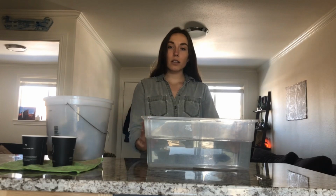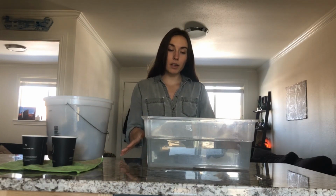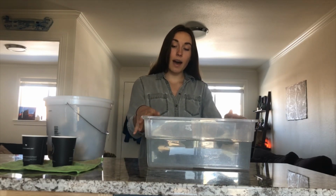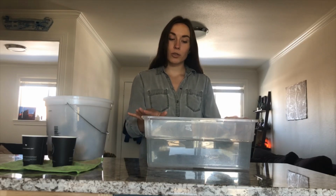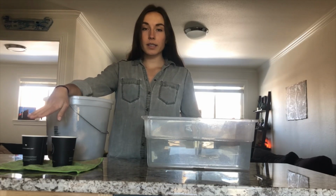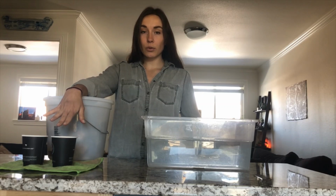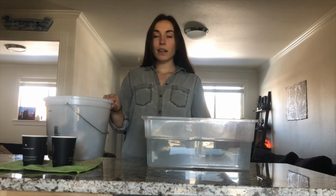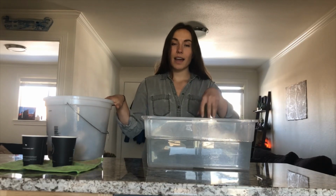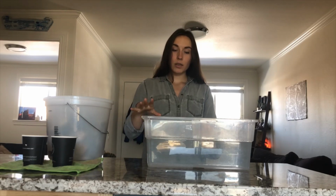Before we get started on our experiment, if you are following along and doing this experiment with me, the things you'll need are a clear rectangular bucket that's about halfway full with room temperature water. You'll need 2 cups, one that's got hot water with some red food coloring in it, and one that has cold water with some blue food coloring in it. You'll need a bucket of rocks. You don't need a ton, you just need enough to make kind of a line of rocks inside of your bucket, which we'll get to in a minute.